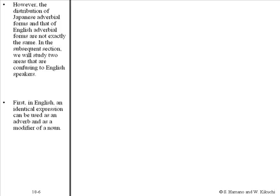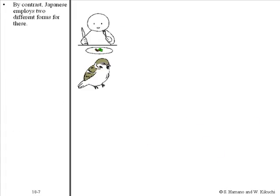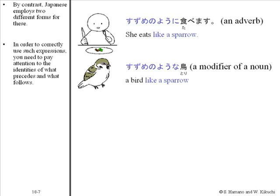First, in English, an identical expression can be used as an adverb and as a modifier of a noun. By contrast, Japanese employs two different forms for these. スズメのように食べます。スズメのような鳥。In order to correctly use such expressions, you need to pay attention to the identities of what precedes and what follows. スズメのよう is an adjective.